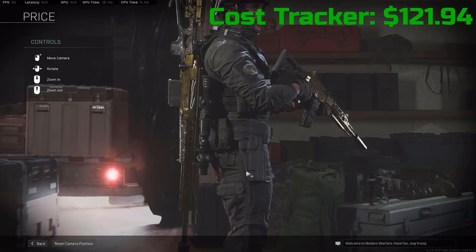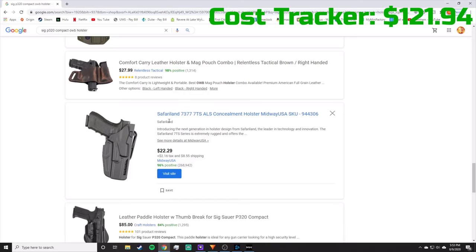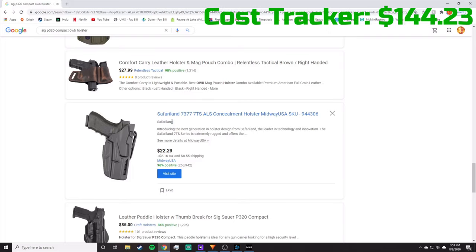But if you wanted to get kind of close, you could just go on Safariland. They're a pretty good website, pretty renowned for their holster making, especially for law enforcement, and they have a good number of holsters. This doesn't fit the SIG P320 compact that he carries in the execution video, but this is kind of as close as we can get.